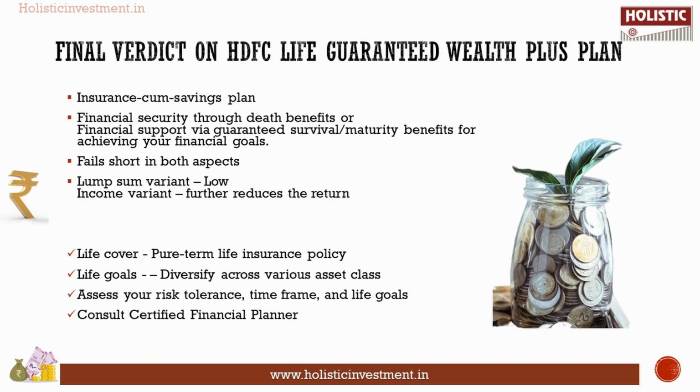Here is our final verdict on HDFC Life Guaranteed Wealth Plus plan. This plan is designed as an insurance cum savings plan to provide financial security through death benefit or financial support via guaranteed survival or maturity benefit for achieving your financial goals. However, it falls short in both aspects.